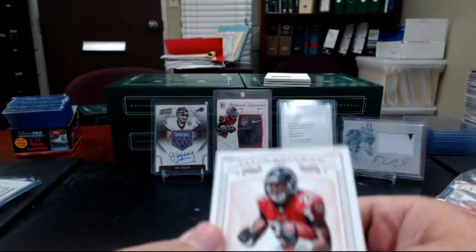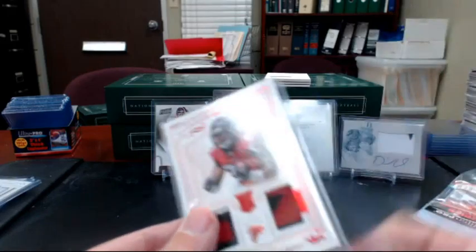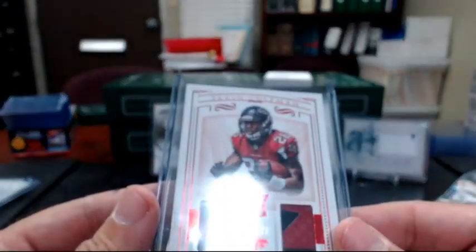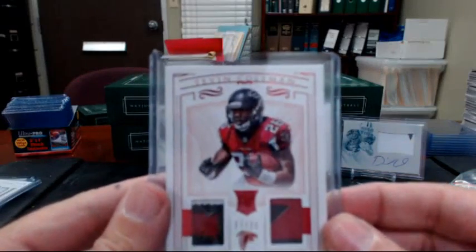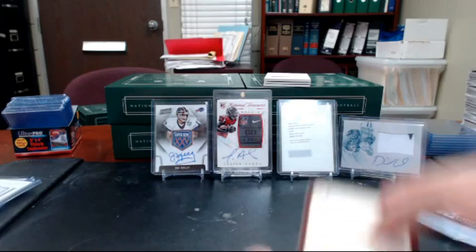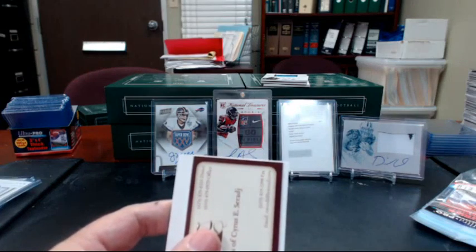Tevin Coleman. Falcons doing some work in this break. 17 of 26. They call that Chinese red. I've heard it called all kinds of different red. Asian red to the jersey number, 17 of 26. That one's going to Allen again. All right, we got another redemption coming up. Let me refresh this one here.